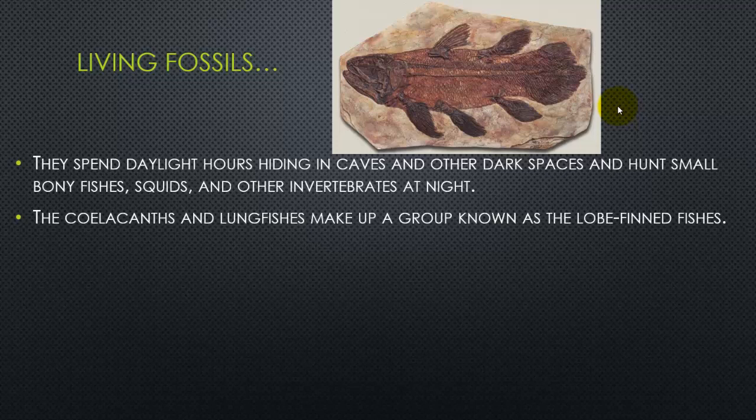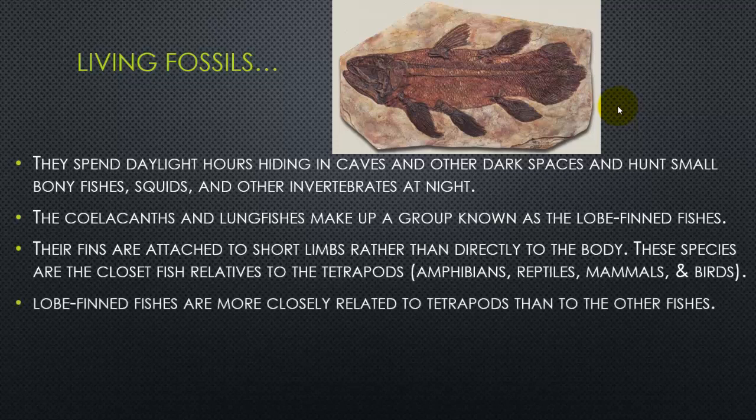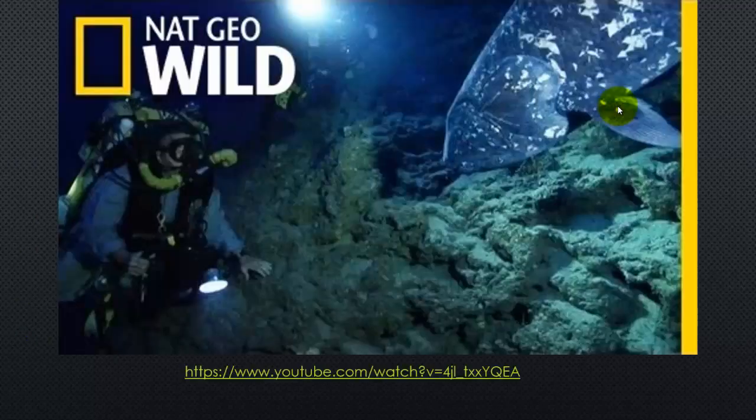Them and the lungfishes make up a group known as lobe-finned, and you can even see it. They have a different shaped fin. Fins are attached to short limbs, just like they mentioned in the video there, and their species are the closest fish relatives to tetrapods. Lobe-finned fishes are more closely related to tetrapods than to other fish, and live coelacanths have been observed using their lobe fins in a paddle-like fashion, almost like they are trying to walk through the water, using their fins as hands, like how you would swim. You use your hands and your arms to push you through the water when you swim.